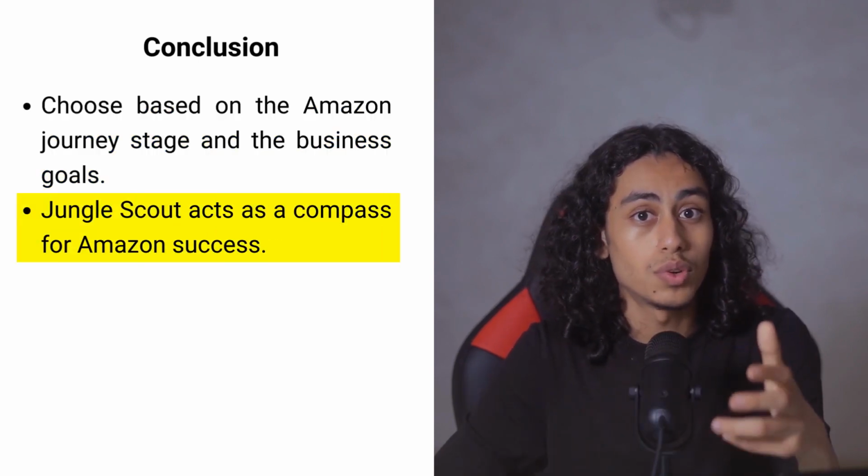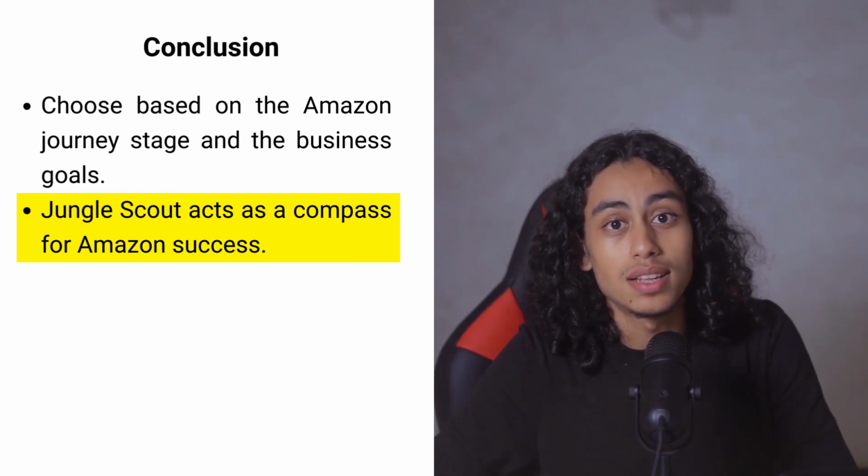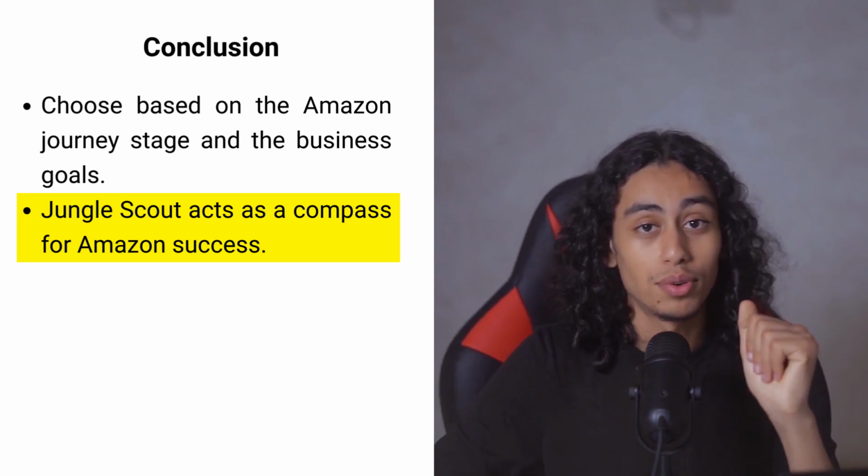Whichever path you choose, remember that Jungle Scout is more than just software. It's a compass that guides you through the Amazon jungle, helping you find success on your own terms.